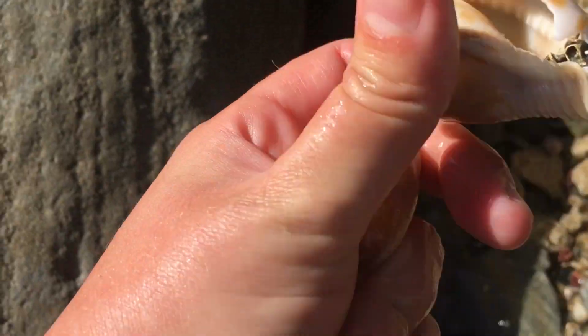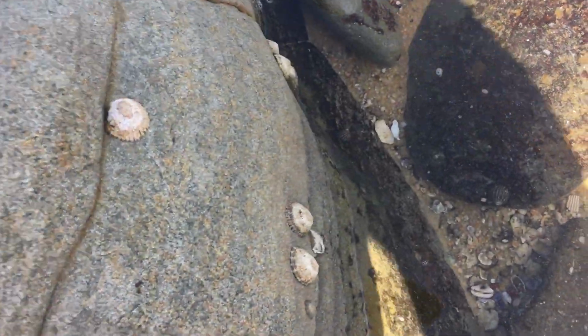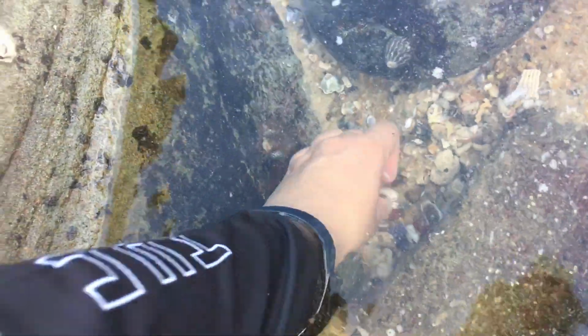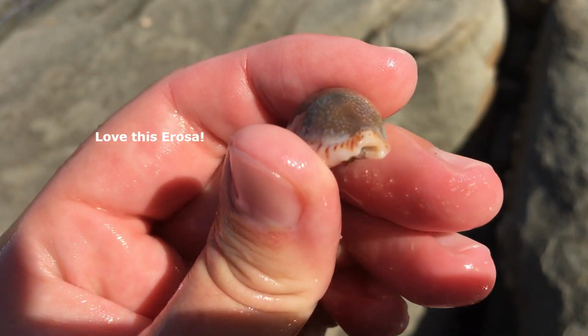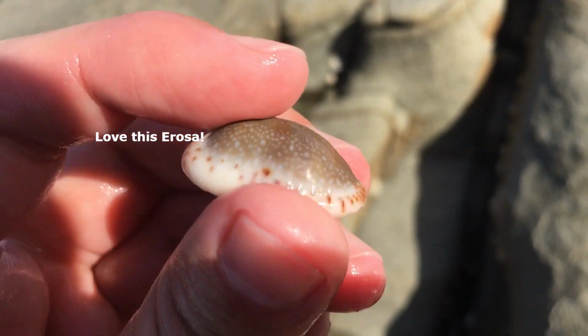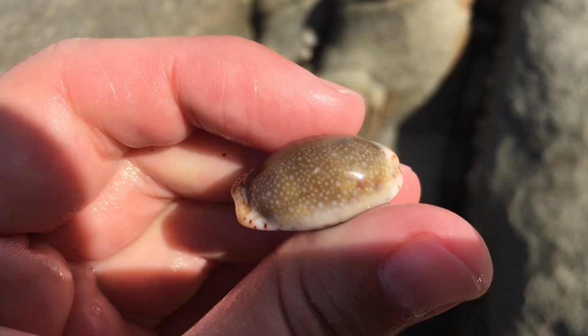Oh gosh, doesn't that one look like a weird one? Right down there. Erosa teeth, are you whole? Oh, you are whole. Oh wow, isn't that a nice Erosa? It's very red on the ends and very green on the top. It's also very white around the sides. That's a fairly cool one.